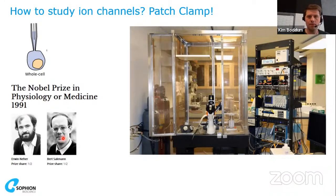To record this, you need this setup. Even though you have a micropipette sitting here under the microscope, you need huge equipment to do so.